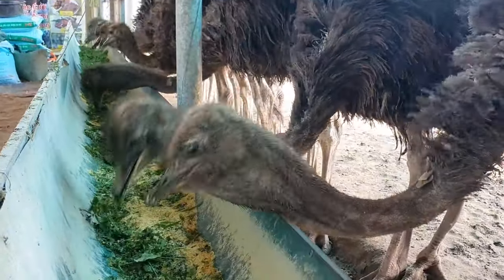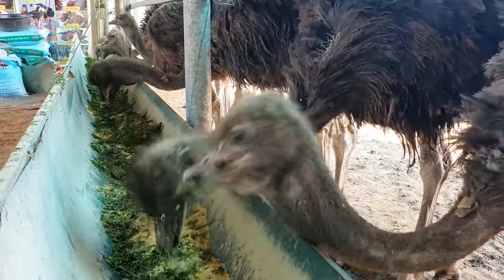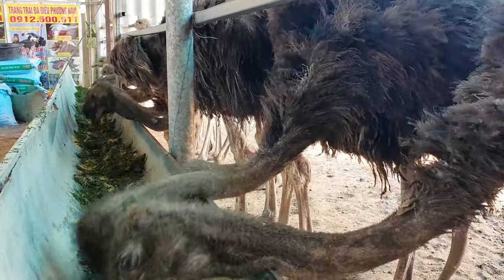It is necessary to have two people do the collecting because the egg collector may be attacked by male ostriches, who want to protect the eggs in the nest. Two people work together to pick eggs.